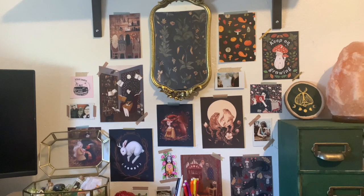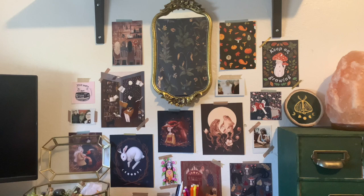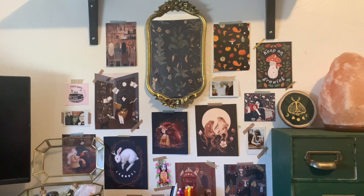So from there, I have my little gallery wall of prints. I printed all of these off from Pinterest. I do plan on getting some more prints off of Etsy. I just haven't gotten around to it yet. A little low on cash at the moment. But for now, this is my little gallery wall.